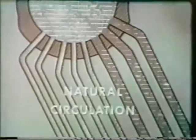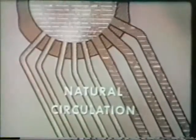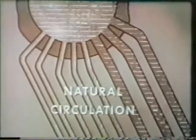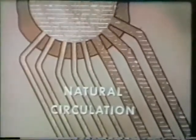When a boiler is operating, there is continuous circulation of the ascending mixture of steam bubbles and water in the generating tubes and the descending water in the downcomers. The steam water mixture rises in the generating tubes because, due to the steam bubbles, the mixture is lighter and less dense than the water descending in the downcomers. This effect is called natural circulation, and boilers with this type of circulation are called natural circulation boilers. Most Navy boilers are of this type.